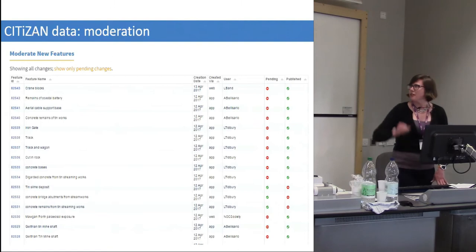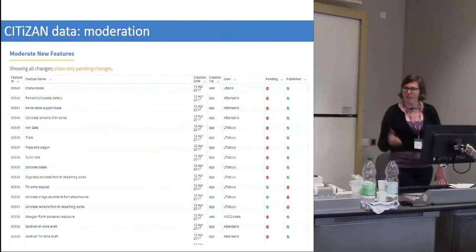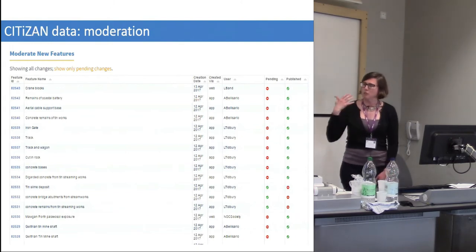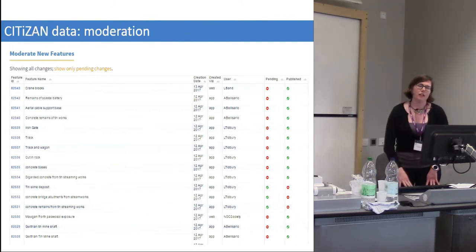And the important part here is it doesn't just go live automatically, so you can't just put any garbage you want in there. So we actually look at all the records, we moderate it, we try to cross-reference it using Heritage Gateway and other kind of things, so it's not creating lots of duplicate records, hopefully.